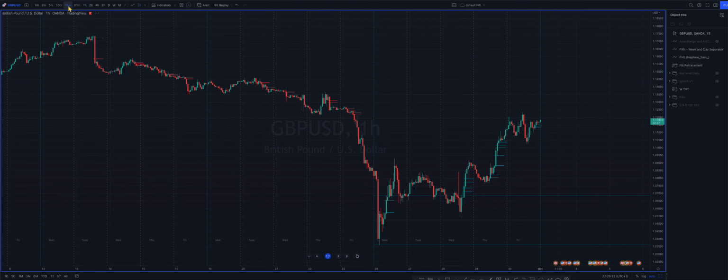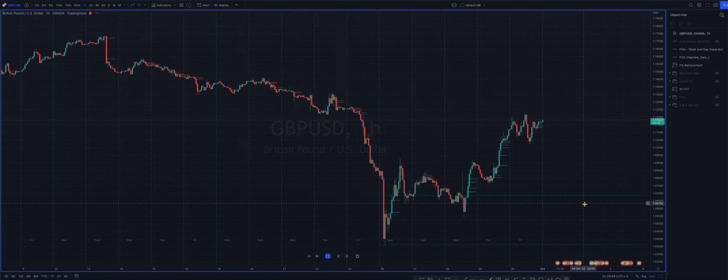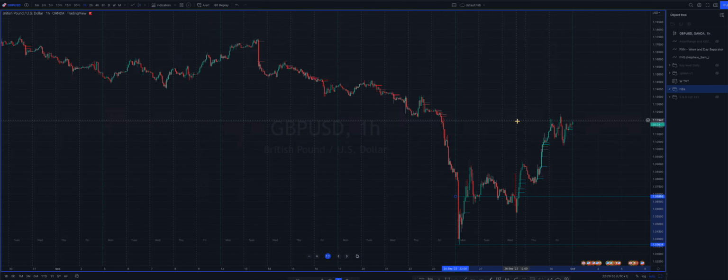There's no real point going down to the lower time frame because you'll see pretty much more of the same, although it's just basically tighter zones and more areas of liquidity. But the 15-minute and 1 hour for us at the moment is sufficient to assess where price is. When we then look at any of the fibs that we were interested in prior, let's turn those on. They are on now.